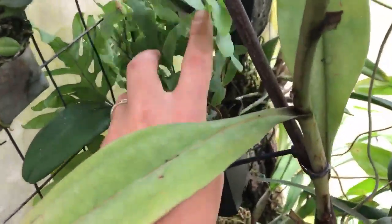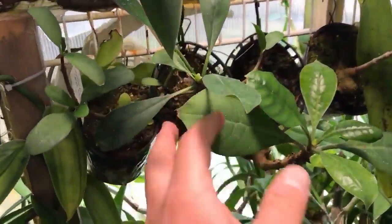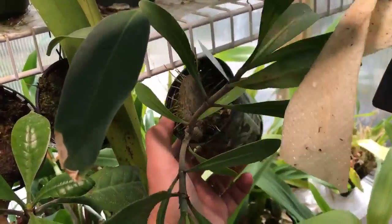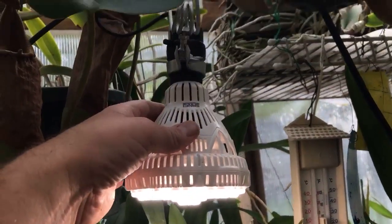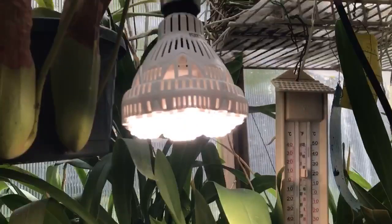Another ant fern down here, hiding. Some more ant plants, different varieties here. So they're doing good. I'm trying them under these lights. I did that Sansi video a few weeks back, and so I moved some stuff under the light.